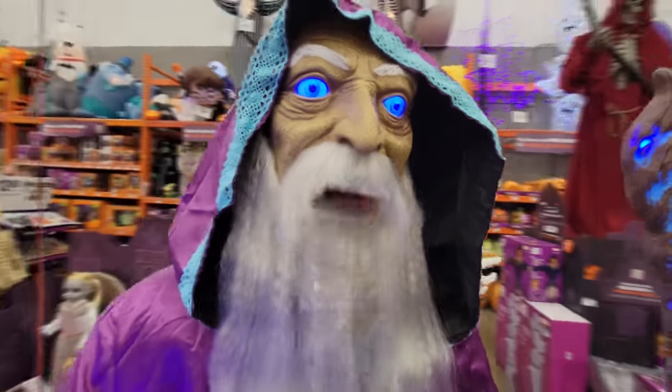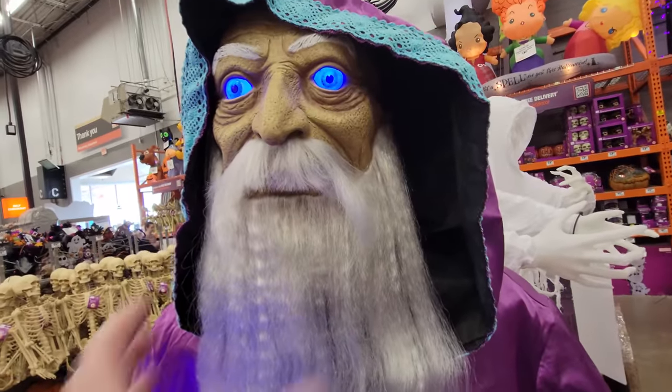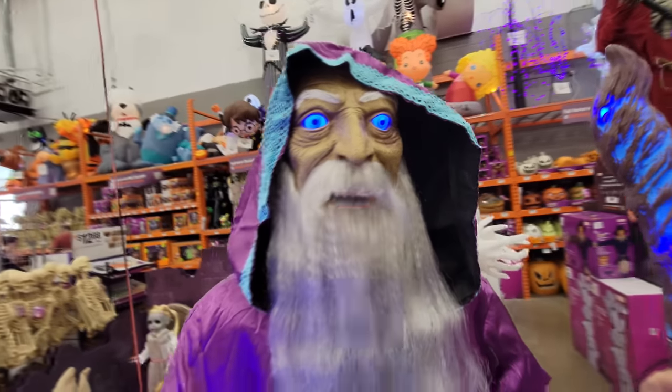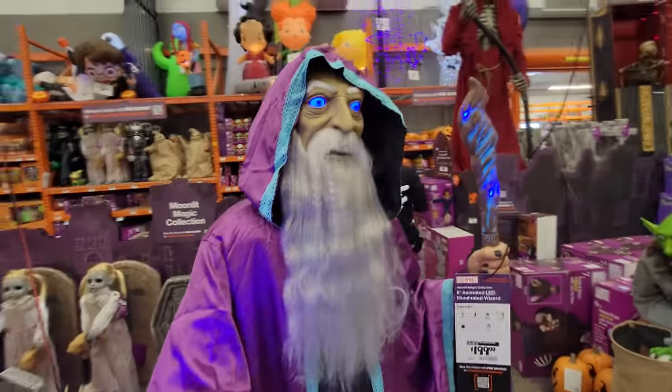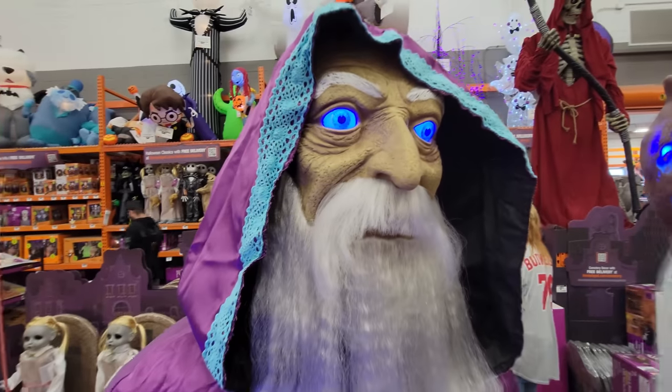He is really cool. That works so good with that mouth, because he's got the beard there, so it doesn't look just like a rubber face. It looks so cool. And the crystal ball lights up. He doesn't actually have any other movements, but that is pretty dang cool. Anyway, I love that. A lot of people don't like when the eyes light up, but I love how that looks right there.